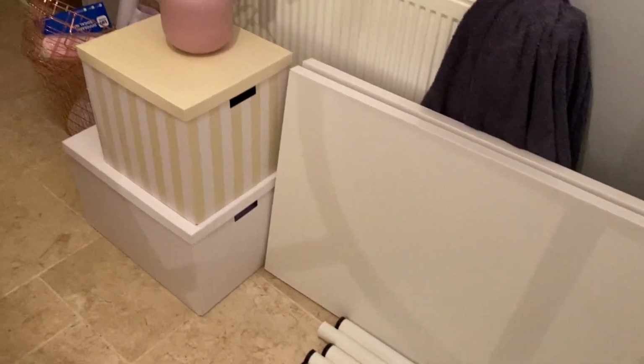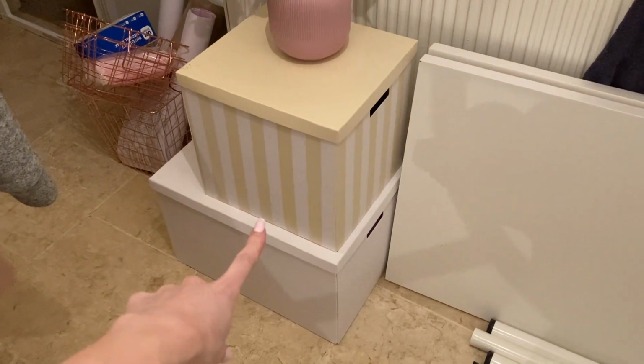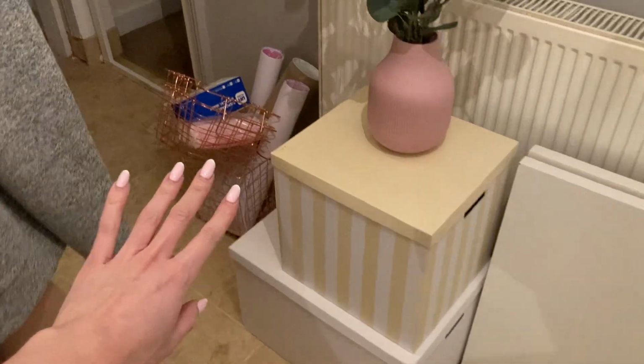So this is everything to be packed in the car currently. I've managed to fit most things in these two boxes here and they will go underneath the tables once everything is set up. I'm just looking for last minute pieces such as a level, a measuring tape and things like that.